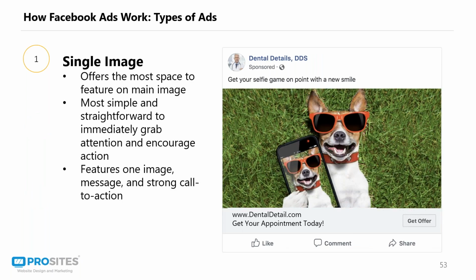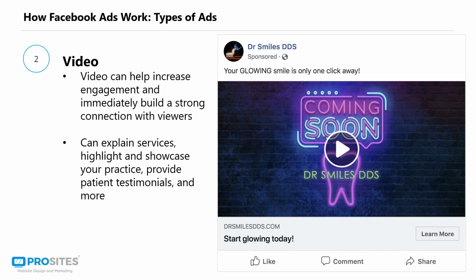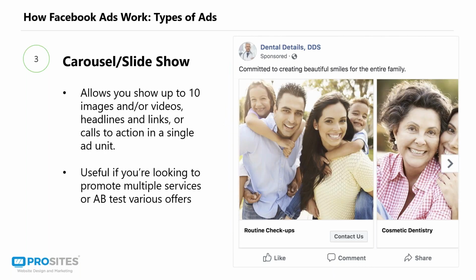Now, there's a couple of different types of ads you can do. You can have a single image. In that single image, it's a great way to grab some attention. It's straightforward. It's really obvious what you're doing. You can use video. Video is really big right now. Everybody loves to have something engaging and they can start to watch that video without even clicking away. So it's a great way to start to engage people a little bit further.